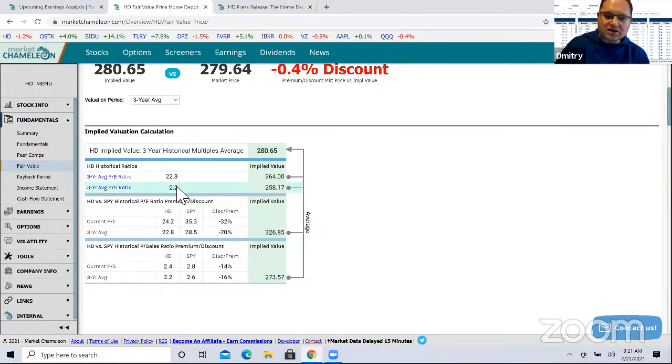We could also take a look at its historical market cap versus its revenue, total sales, right? So the 3-year average is 2.2. If we use that, then the implied value is 258.17. Then we could go and say, well, where is Home Depot relative to the rest of the market, right? Because the market could be expanding multiples, contracting. So let's then make it relative to the rest of the market.